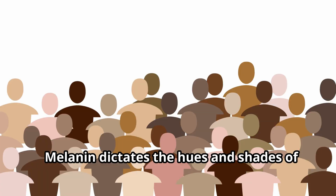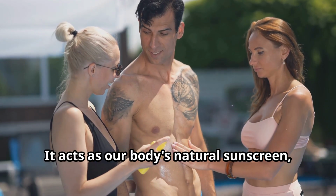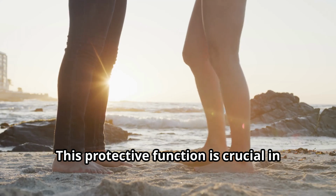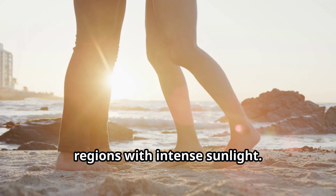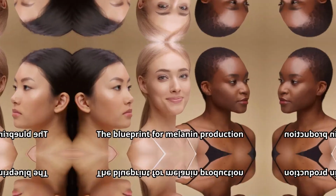Melanin dictates the hues and shades of human diversity. It acts as our body's natural sunscreen, shielding us from harmful UV radiation. This protective function is crucial in regions with intense sunlight. The amount and type of melanin present in our skin determine its color.